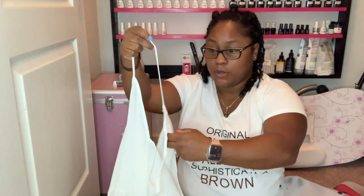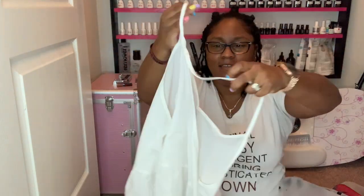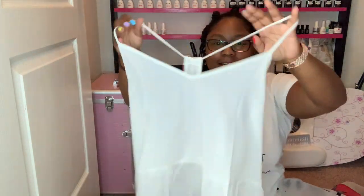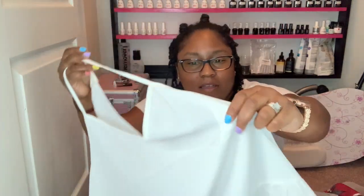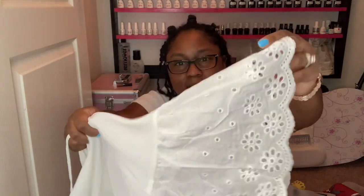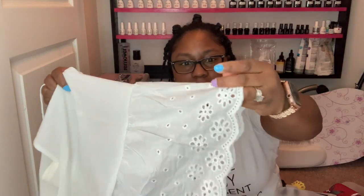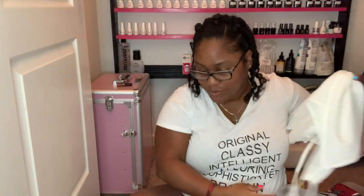Y'all saw that, right? So apparently it's not an adjustable strap. This here can slide, but you want to keep that in the middle. So this little top, it's just a little cute little top. It's a different material at the top, and then at the bottom, look at that. I am a sucker for this, you guys. Any type of lace looking lace or cute little cutout design, I love, okay? Cute. Hoping all this stuff works, okay?